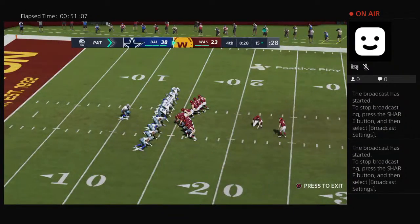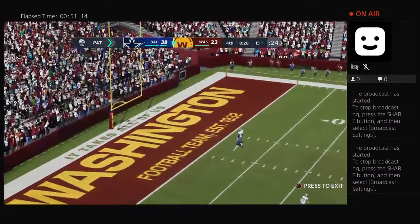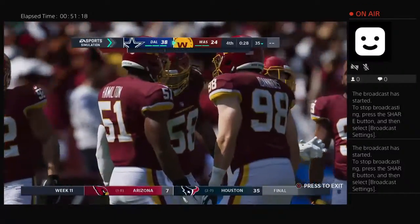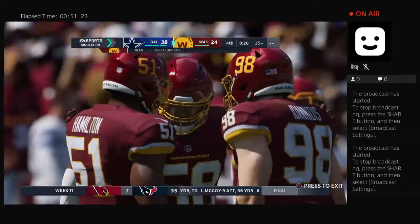Here's Seibert now to add the extra point. And the lead will be cut down to 14. So that one, an 8-play drive. It spans 75 yards. And it was polished off by a Washington touchdown.